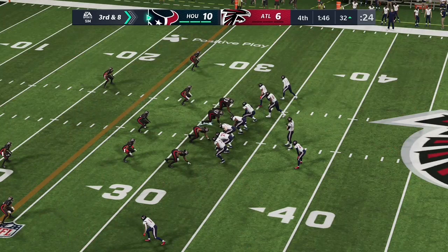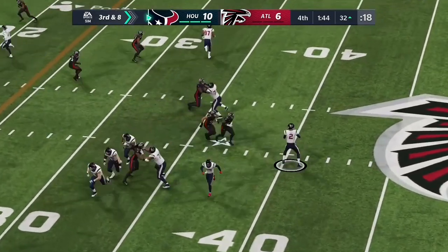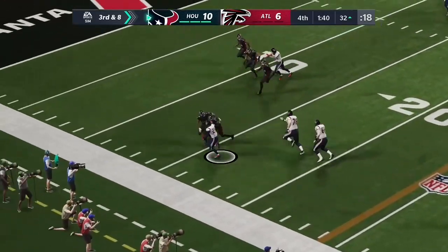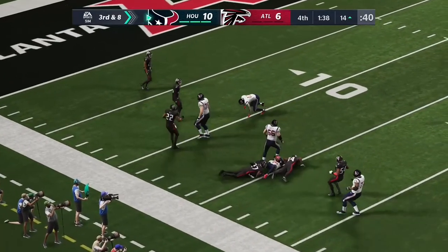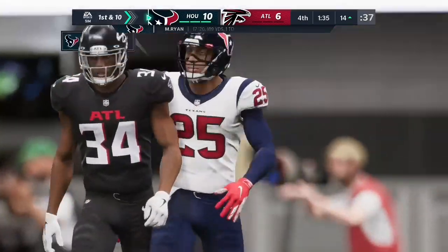They need to get this to the 24 on 3rd down. Ryan to throw. They'll try and set up the screen. It's complete. And that's going to be good for another first down as the tackle's made at the Falcons' 14. A big one there for the Texans, 18 yards.